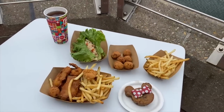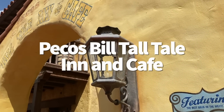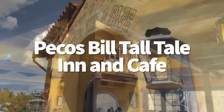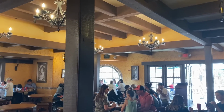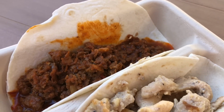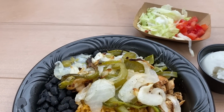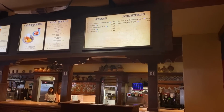That thing is delicious. All right, next on our list from Magic Kingdom is Pecos Bill. This is officially called Pecos Bill Tall Tale Inn and Cafe. It's in Frontierland and it has more exotic eats than you'll find at most counter service restaurants in Magic Kingdom, but the menu is still very accessible. And when we say exotic in Disney World, by the way, that doesn't really mean much. It just sort of means not a burger.